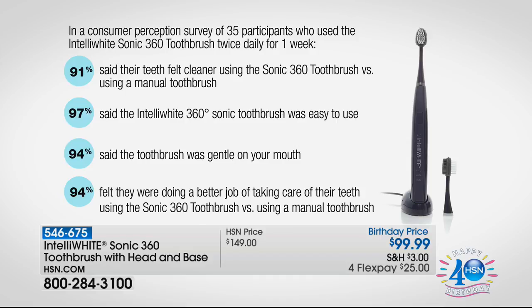91% said their teeth felt cleaner after using it versus using a manual. The manual does nothing. 97% said it was easy to use. You just let it go and every 30 seconds it beeps and it tells you to go to the next quadrant. 94% said it was gentle on your mouth. So I want you to understand, as powerful as this is, it's for people who have gum recession, people who have sensitive teeth. This is going to make your mouth healthier and it's gonna feel super gentle as it's cleaning at the deeper surfaces. And then 94% felt they were doing a better job of taking care of their teeth using a Sonic 360.